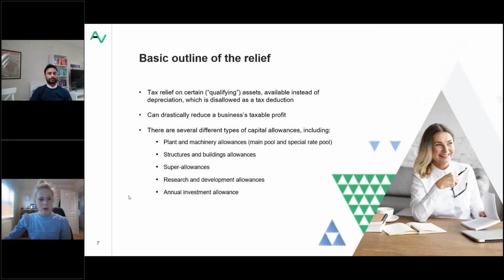The second point there, structures and buildings allowances. That's a less generous relief. That's only 3% a year. That being said, prior to the end of 2018, you didn't get any tax relief on structures and buildings. So really, we shouldn't complain. And it's within the name, but the assets that would be included are things like your walls, your floors, your ceilings and doors.